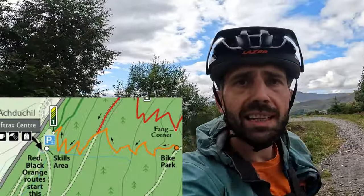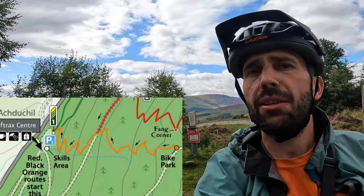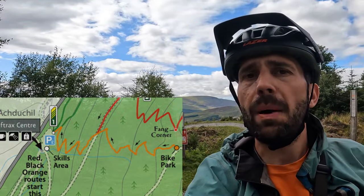We're about to undertake the orange, which is grade extreme. But we rode the bottom half of it, which hasn't been newly resurfaced. And I wouldn't really call it extreme. Everything's rollable, there's no gaps or anything. Apparently the top half is a bit more rough, but we'll see.